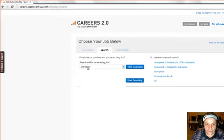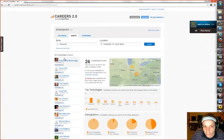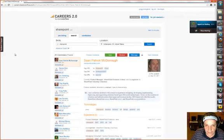It already selected SharePoint because that was the last one I did. So there we go. I have searched for SharePoint, Indianapolis in the United States, and I've got 26 responses, and it's showing me where they are: 25 in this area, 1 up there. Like I'm sure you've used other job boards, it's the same kind of information. So we can look at this. Sean, who happens to be in Cincinnati, and get his background.